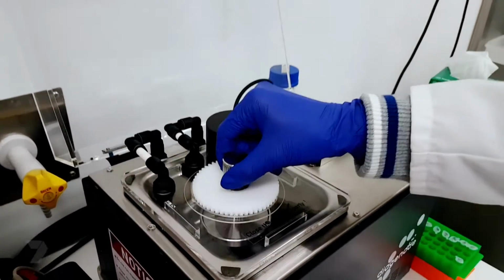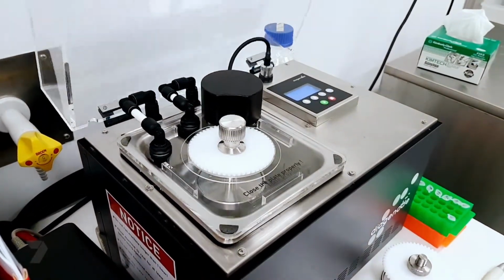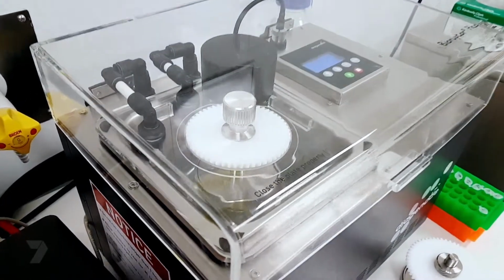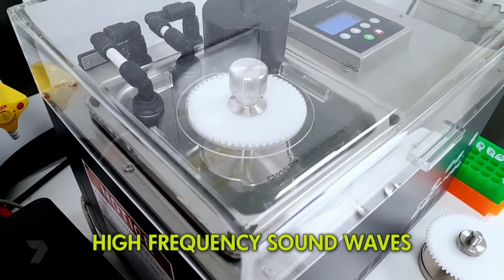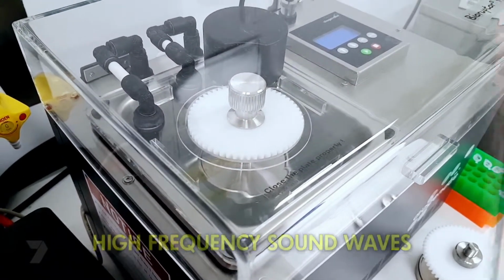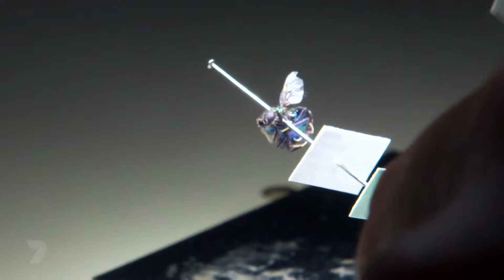So today we're using this sonicator to fragment our DNA. Sometimes these species are really hard to tell apart, so we have to use DNA to actually tell us which species are which. And how this works is that it has these ultra-high frequency sound waves that actually break the DNA apart. One of the exciting parts of being an insect scientist is that if you discover a new species, you get to name it.